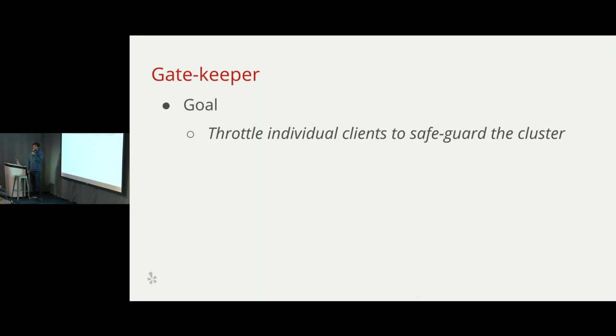So the goal was pretty simple. We wanted to throttle individual clients based on certain conditions or SLOs that we set up with the client. This was in order to not rely on the client to behave well on top of the cluster, which we could definitely try. But in practice, even the clients may not always have control on how they are querying Elasticsearch. So to solve this goal, we explored multiple different options.